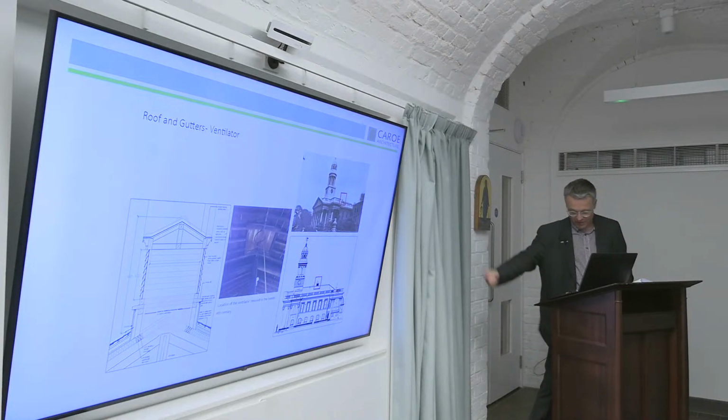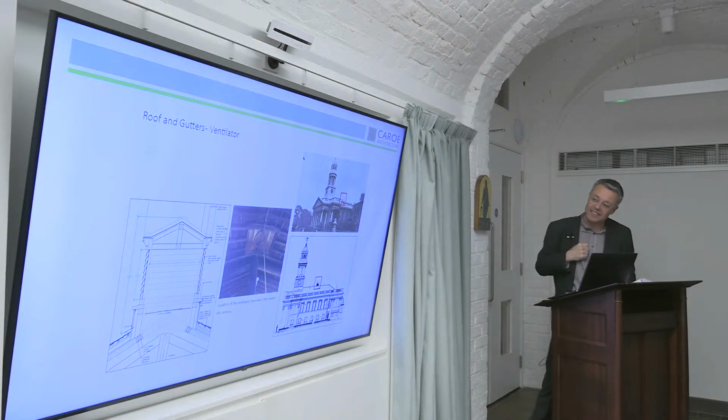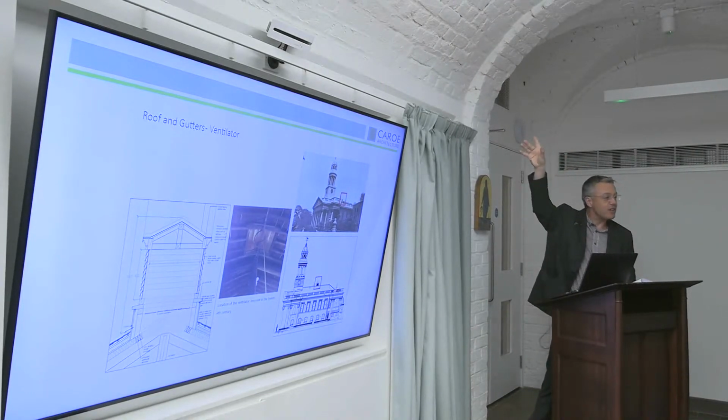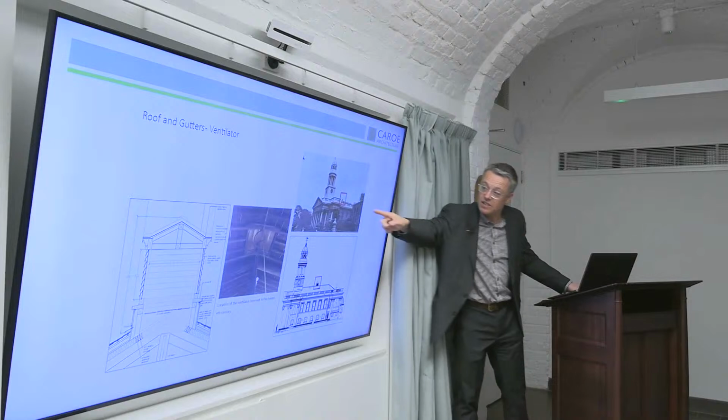There's a little periscopic ventilator that connects to the grill on the outside. Look up above your head in the nave. There are perforated grills in the ceiling which connect through into the roof void. What there used to be was a ventilator in the middle of the apex of the roof.